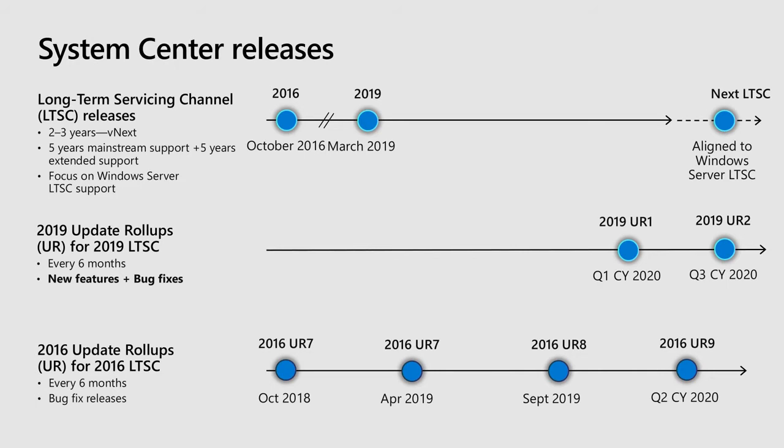So for System Center 2016, we have been releasing what we call update rollups. These update rollups are released every 6 months, as you can see from the last line on the slide. The last update rollup for 2016 that we just released was in September, and we have settled on a cadence of 6-monthly update rollups.